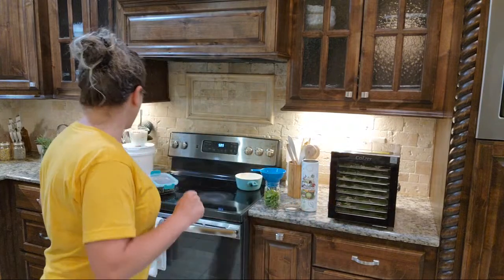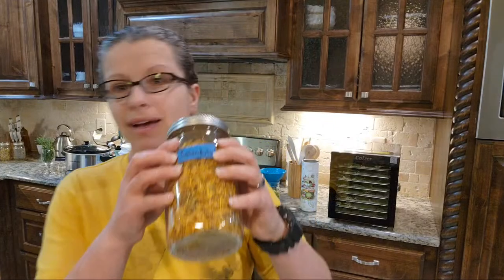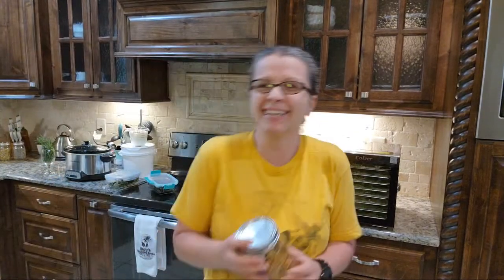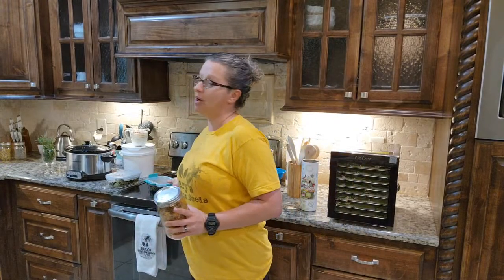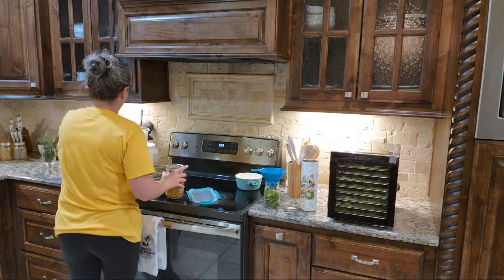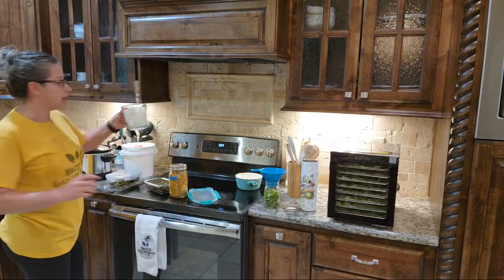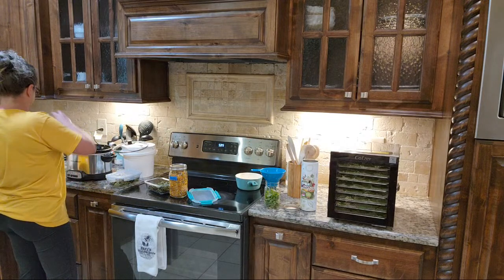So I do have a couple things. I've got dried calendula. See, there's no fancy labels for me. I've got calendula here that's dried, and then I've got my lemon balm here that's dried as well. So I'm going to do that. I also already measured out 2 cups of my coconut oil. I'm going to get this baby turned on.